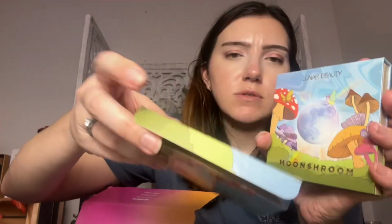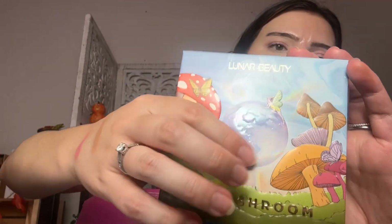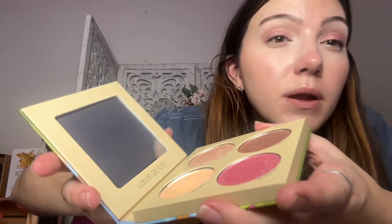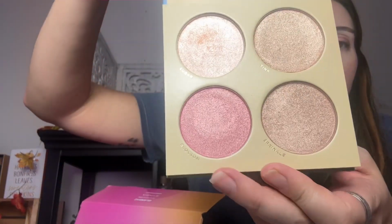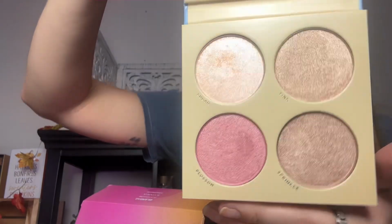I'm wearing the Lunar Beauty Moonshroom palette, the face palette. I do like Lunar Beauty. It's Manny Nway's brand. If you're not familiar with him, he is like one of the OG YouTubers. I love all his makeup moons. I'm wearing this on my eyes, and it's kind of shaped like an eyeshadow palette, barely. But yeah, I'm wearing the pink on my eyes, and then this in my inner corner and my cheeks. It's really pretty. And it comes with a mirror, which is nice.